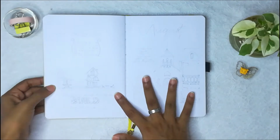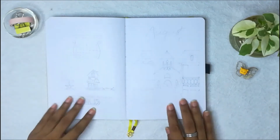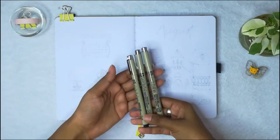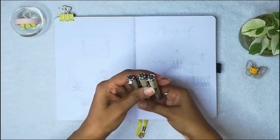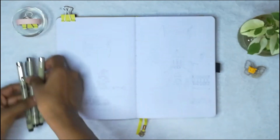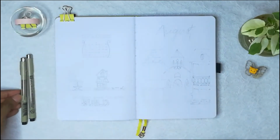However, since July is done and dusted, let's create something cool for August. I received several different sizes of Pigma Micron Fineliners, which I'm going to use for the line arts mostly this month.